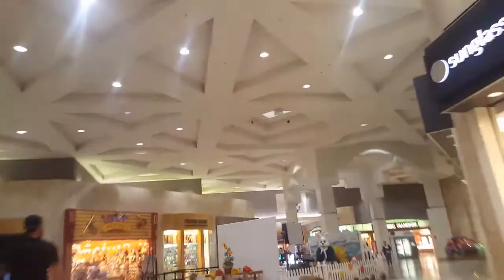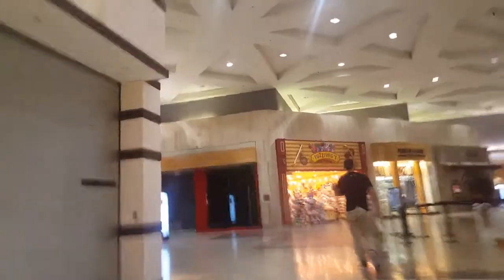Oh, Easter Bunny photos. Hello, buddy. Okay, so we already went down there, so I don't need to go down there again. Yeah, that's actually a nice creative way to do a clock as well. Okay, so now we could get a better look at the Macy's down here, and also the Hot Topic. Not usually what a Hot Topic would look like, but whatever, it's a Hot Topic. Still remains in the mall.